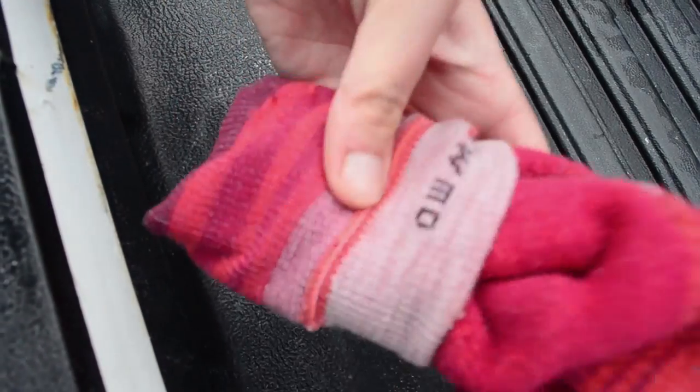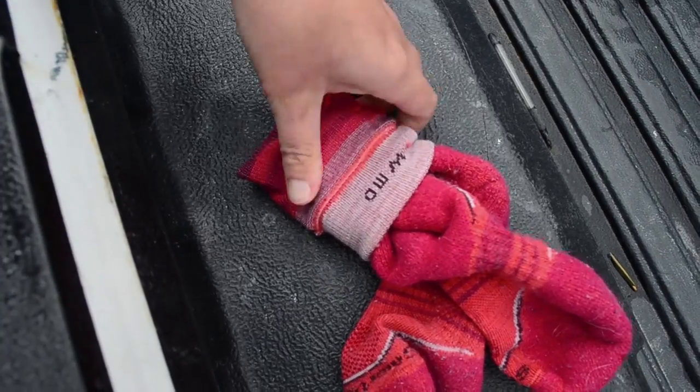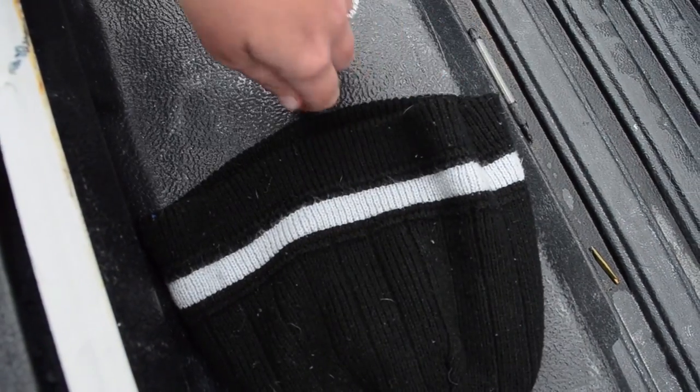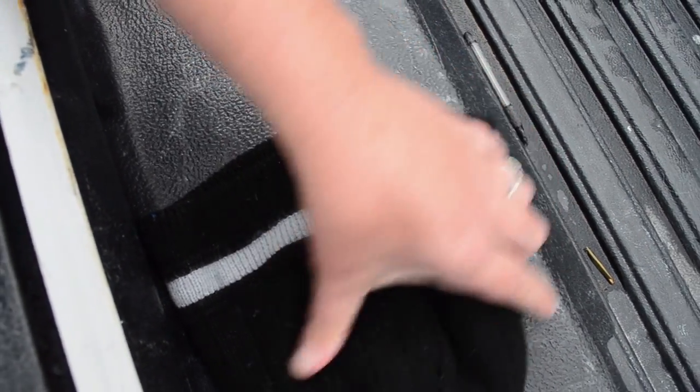You're going to want a pair of wool socks because even with waders, it still gets a little cold out there. And if you get any water in your boots, it's going to keep you warm. And then a hat. Make sure you stay warm out there. It is Alaska, after all.